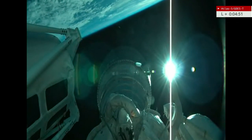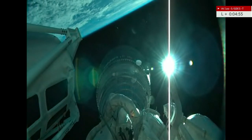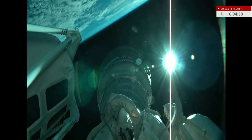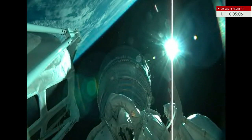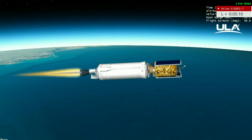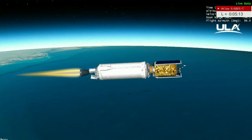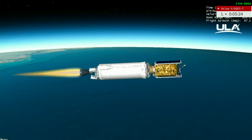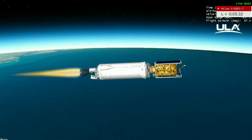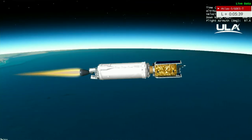This first burn of ULA's Centaur upper stage will place the GOES-T spacecraft into a parking orbit around the Earth. This burn will last just over 7 minutes. Seeing the expected activity on the reaction control system as it begins its periodic firings to maintain thermal control conditioning. Upper stage systems look good at this time. Hydrogen line temperatures are approaching the bottle temperature as expected.